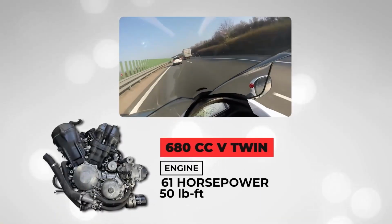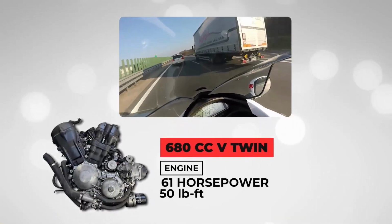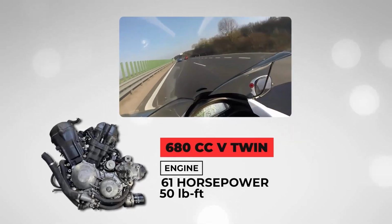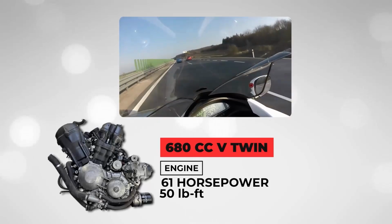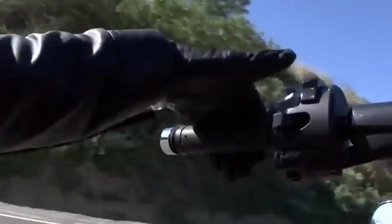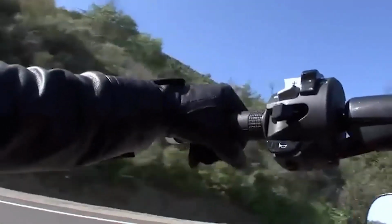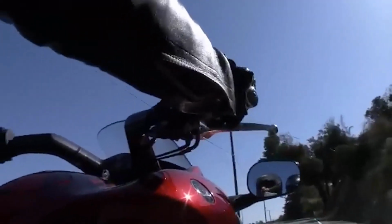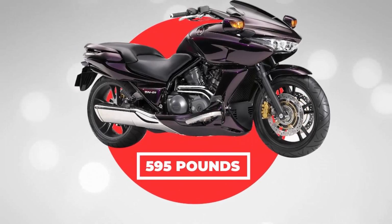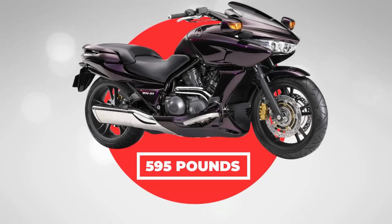Beneath the sculpted body, the DN01 features a liquid-cooled V-twin engine with a displacement of 680 cubic centimeters, producing around 61 horsepower and 50 pound-feet of torque. The power delivery is smooth but lacks the punch expected from a bike with such bold aesthetics. At a curb weight of 595 pounds, it feels substantial but manageable in city settings.